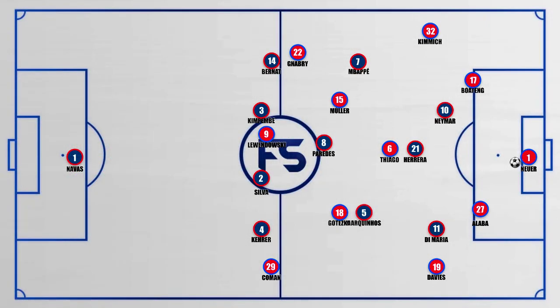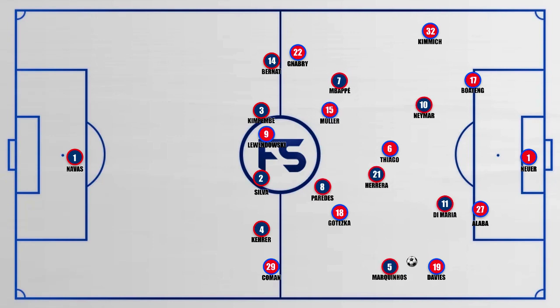This is the way that they pressed. For me, I was a little bit disappointed with the height of the press from Mbappe. They used Herrera to cover Thiago in the middle of the pitch and Di Maria and Neymar higher up. When the ball would come over the top into the fullback, it would be Marquinhos that would then jump out, and then the team would obviously shift across.